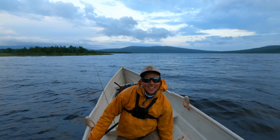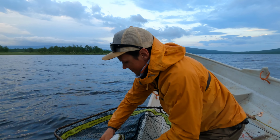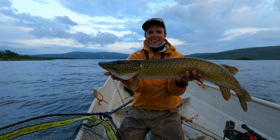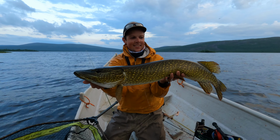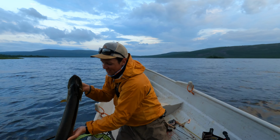Can we have a look at the fish? So there you have it. Ooh, beautiful river pike. How long can it be, Daniel? What do you think? 102. What? 102, are you crazy? It's 90. This is not a meter. But a nice first fish.